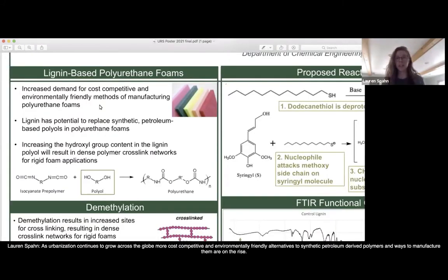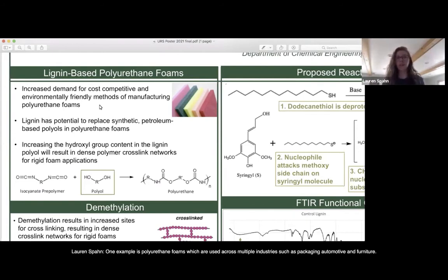As urbanization continues to grow across the globe, more cost-competitive and environmentally friendly alternatives to synthetic petroleum-derived polymers, and ways to manufacture them, are on the rise. One example is polyurethane foams, which are used across multiple industries such as packaging, automotive, and furniture.